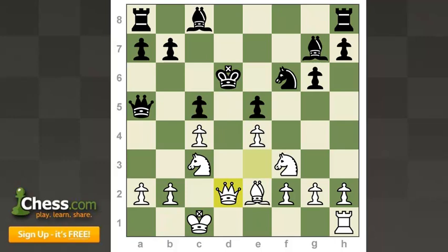So king c7 and king e7 would be met with knight d5 check. How about king e6? Well, now look for candidate moves. Knight g5 check.